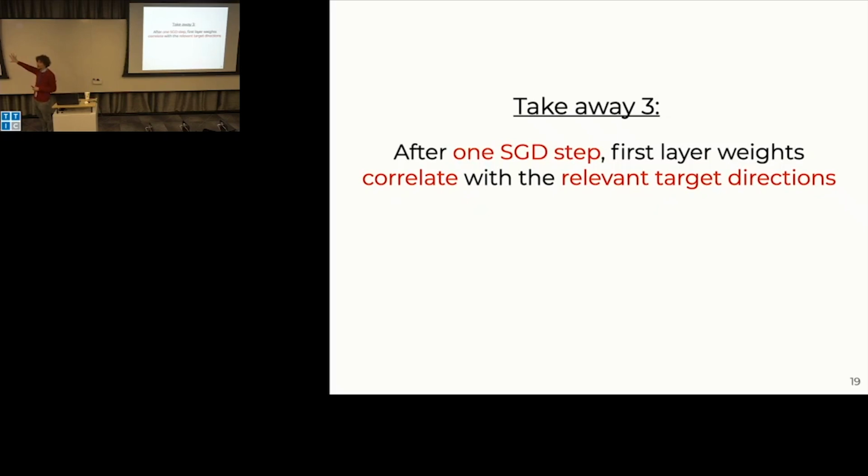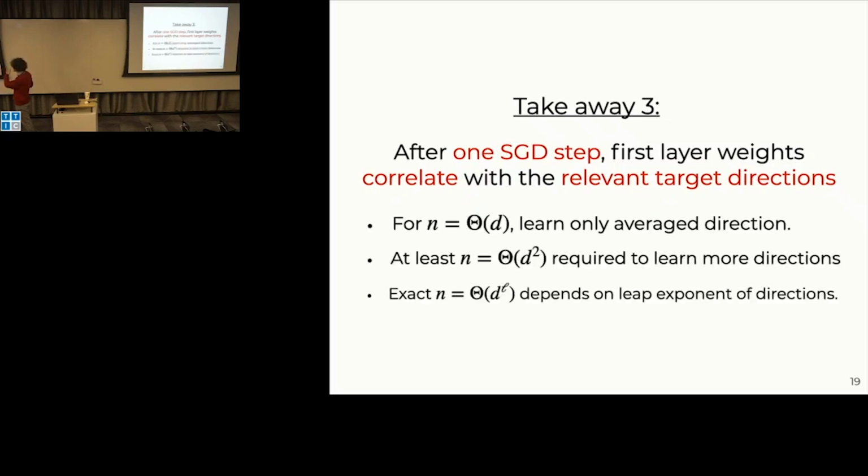The result also has some stochastic bounding of the random variables, so that's a little bit more complicated. It's actually without concentration. But in the simplest version, you prove concentration and then you prove that it's bounded away from 0. Okay, so after one SGD step, the first layer correlates with the relevant target directions, and that's the sample complexity that you need.